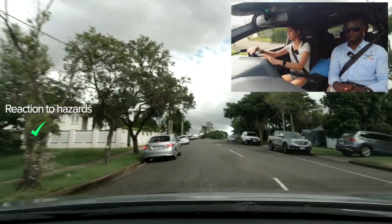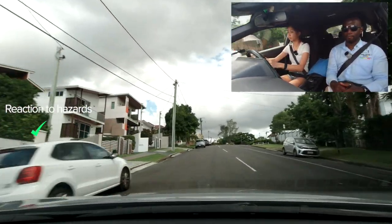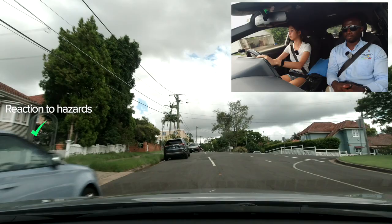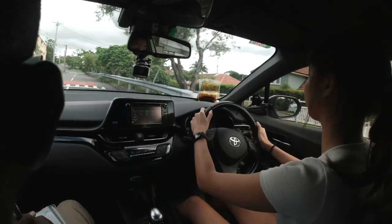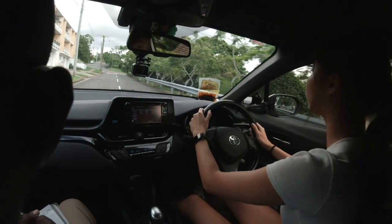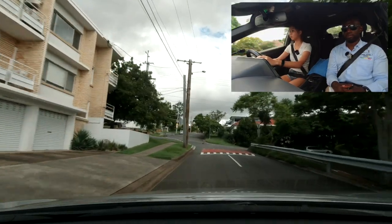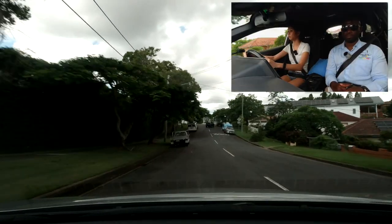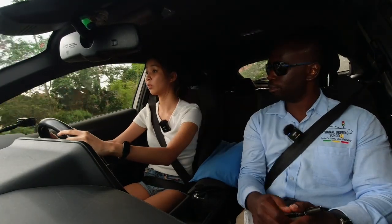And then here coming up, there are some pedestrians who are standing on the road, and Stephanie recognizes that the space is not enough, and she changes to the other side, uses the indicator, and also she carries out observations and leaves enough space for them. This intersection, you can go right. Right. Okay.